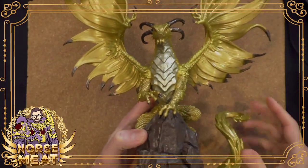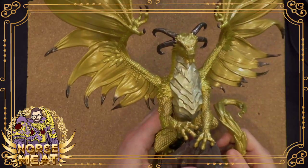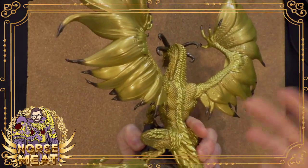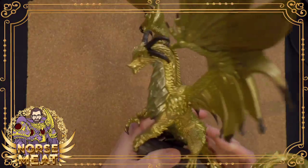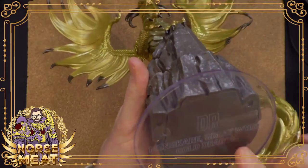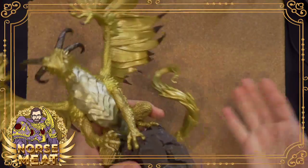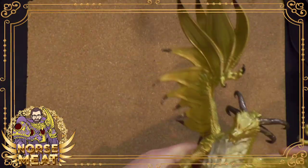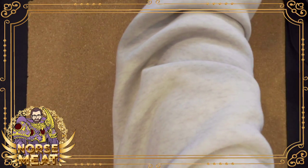But I talk about all this in the review. But yeah, super, super cool models. And again, of course, you could use this for any gold dragon, not necessarily just the specific character. So yeah, neat stuff. I love the clear bases. It just has the information on the bottom, but letting you see, because, you know, so many of us have great maps and things that we use, and you actually get to see it through the bases.